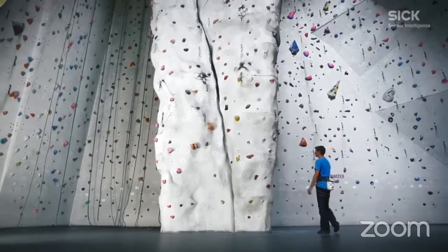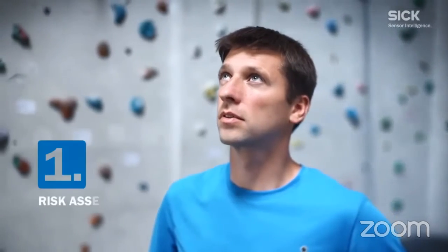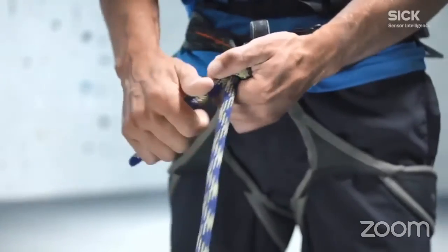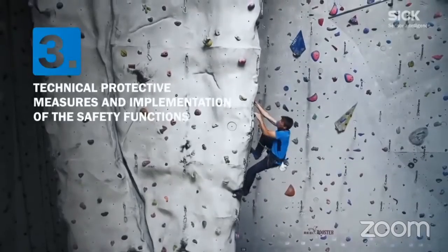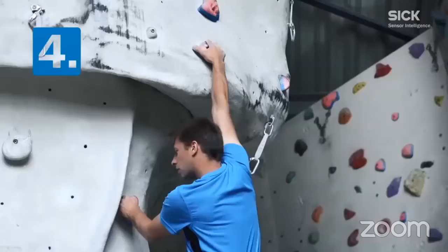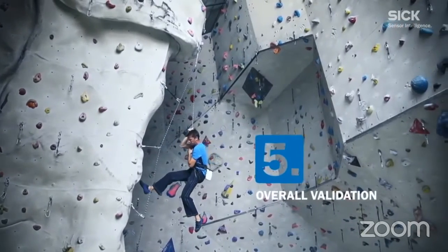When it comes to safety, every single step matters. No matter where you are, SIG will help you reach your goals safely. All the risks are in sight from the very beginning. Hazards, they are stopped before they even have the chance to arise. The right equipment for every risk. Be well prepared for anything and be aware of the residual risks. We will double check to guarantee your safety.